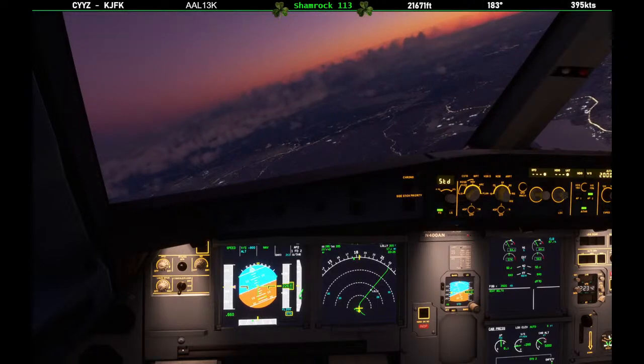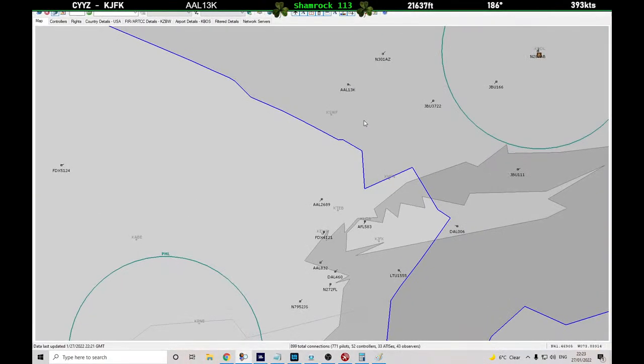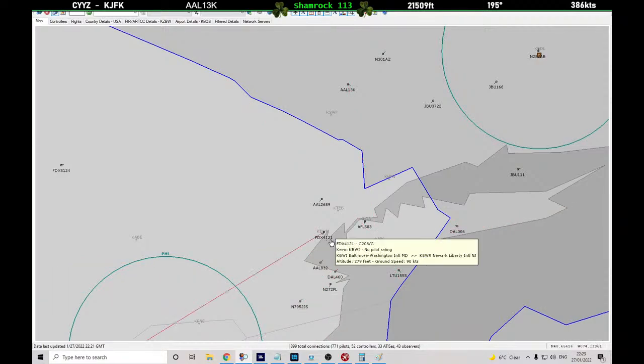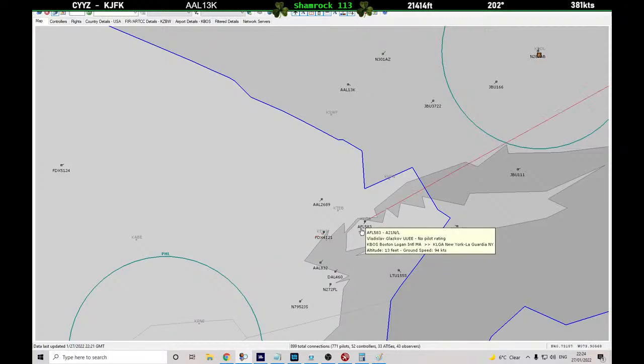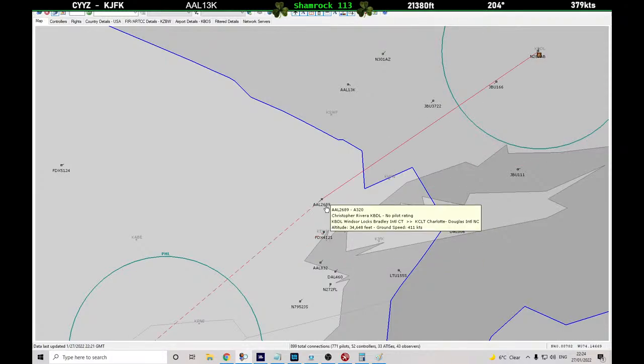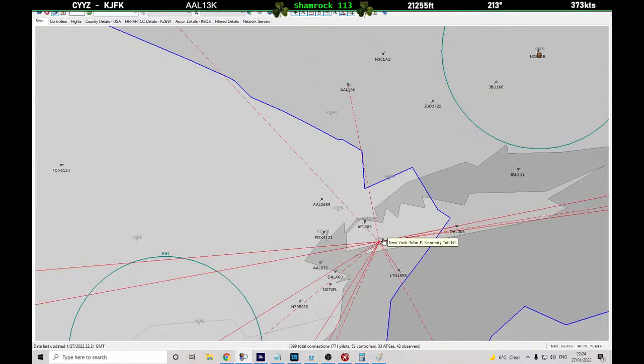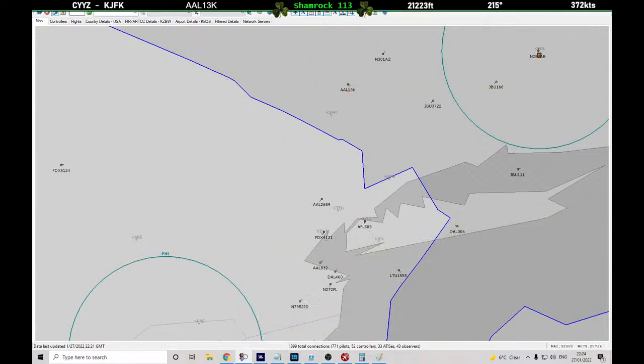Okay, gotta keep an eye on this traffic now. See traffic in the area. That looks like VFR traffic or traffic on the ground. Okay for the moment.